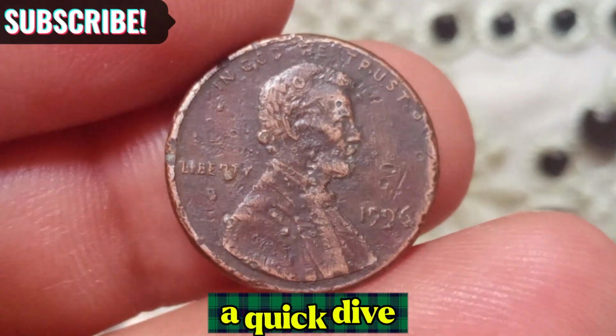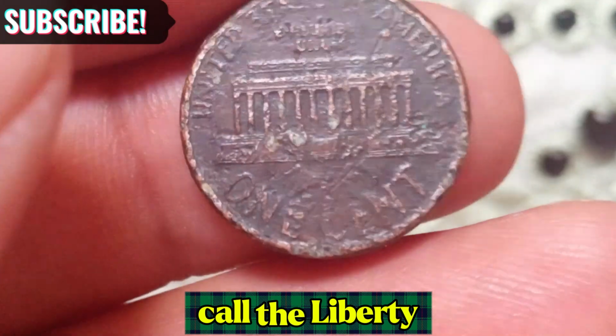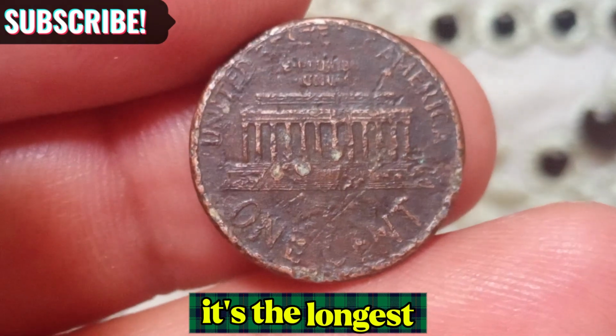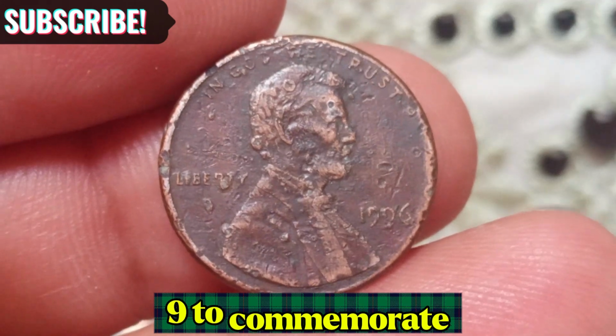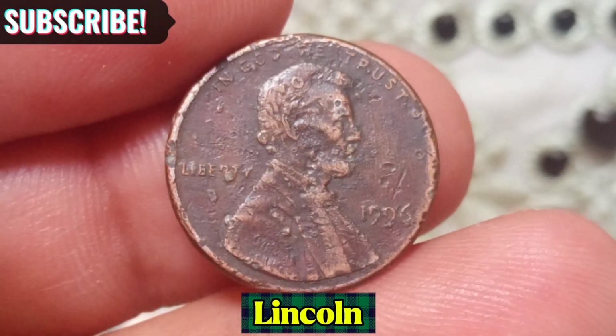Let's start with a quick dive into the origins. The coin we call the Liberty 1 cent is officially known as the Lincoln cent. It's the longest-running coin design in U.S. history and was first introduced in 1909 to commemorate the 100th birthday of President Abraham Lincoln.